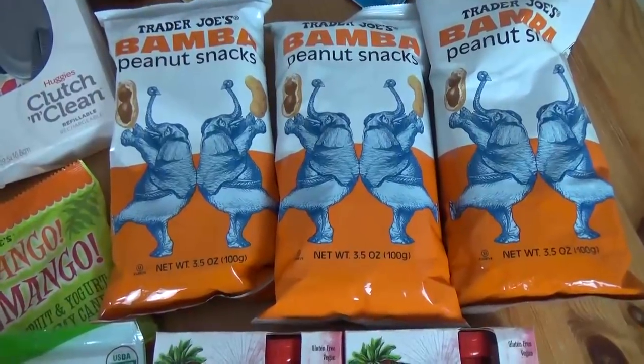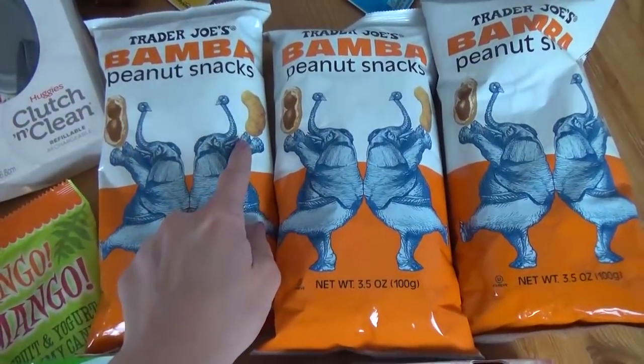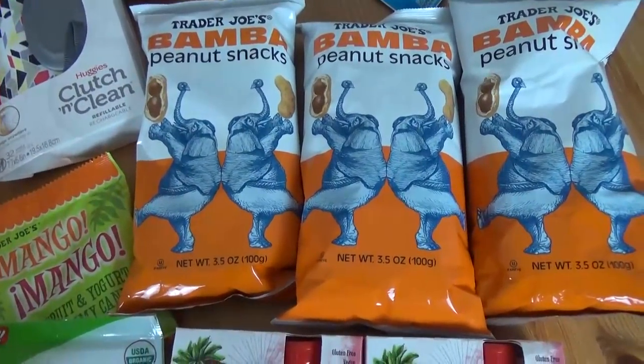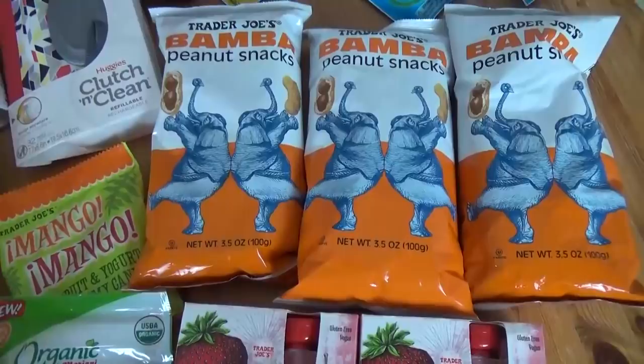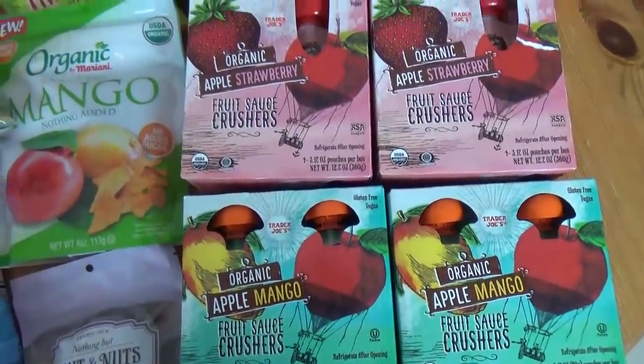From Trader Joe's, I picked up 3 bags of these peanut snacks. Now, these look like a cheese puff, but they're actually not sweet. They're peanut flavored instead, and my toddler loves these. And these are actually the last 3 bags in the store. They always sell out for some reason at my Trader Joe's. I also got lots of fruit pouches. All of my kids love these.